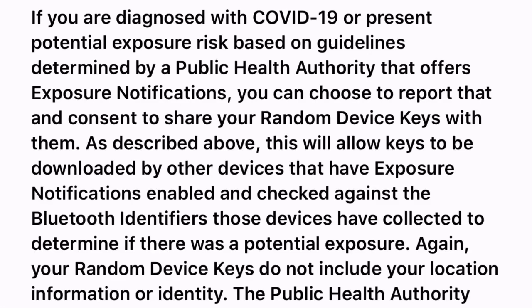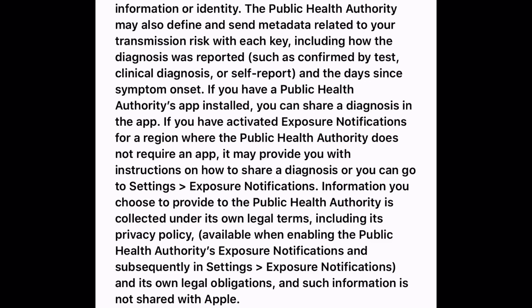The Public Health Authority may also define and send metadata related to your transmission risk with each key, including how the diagnosis was reported and the days since symptom onset. If you have a Public Health Authority's app installed, you can share a diagnosis in the app. If you have activated exposure notifications for a region where the Public Health Authority does not require an app, it may provide you with instructions on how to share a diagnosis, or you can go to Settings, Exposure Notifications. Information you choose to provide to the Public Health Authority is collected under its own legal terms, including its privacy policy and its own legal obligations, and such information is not shared with Apple.